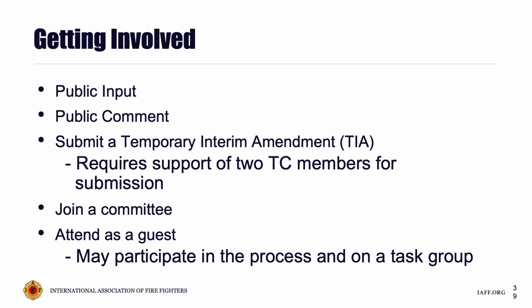Join the committee. It's very easy to do that, or at least to submit an application. And you can also attend the meeting as a guest. I've been on committees for over 20 years. We have a lot of respect for our guests. They come, we respect that they're showing up, they sit in the room. In some cases, if we have the space, we'll even let them sit at the table, and we'll let them participate in the process fully. They don't get to vote as a guest.